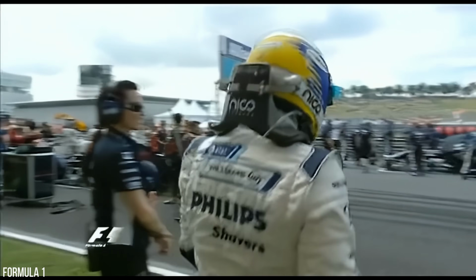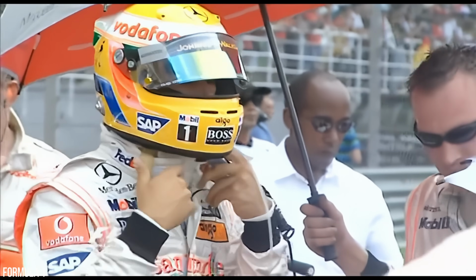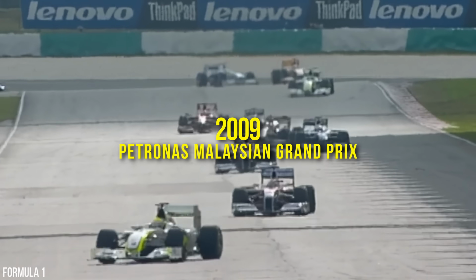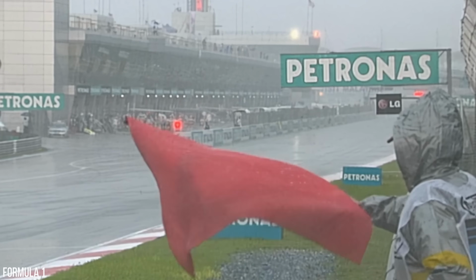The Malaysian Grand Prix tried to become the second night race, but that never happened. They settled for a late afternoon start time. But that start time ended in disaster. The 2009 Grand Prix at Sepang literally rained away. It got red flagged and not restarted after only 33 laps.